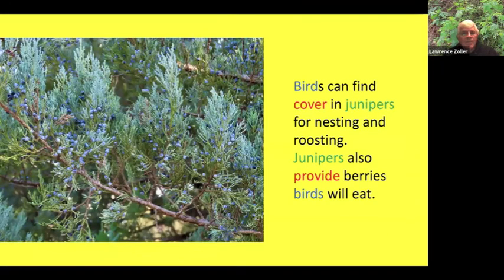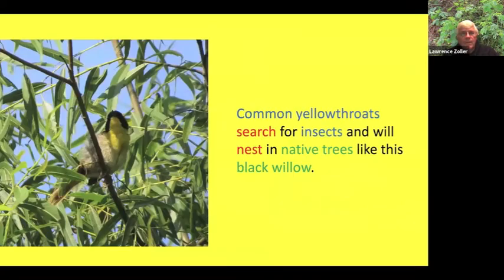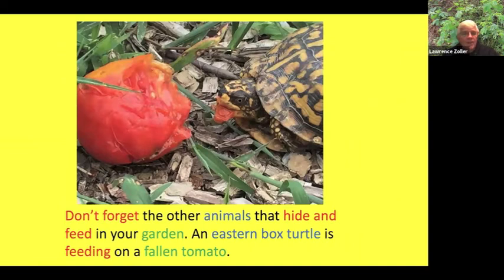Birds will find cover in junipers for nesting and roosting. Junipers also provide berries that birds will eat. Common yellowthroats search for insects and will nest in native trees like this black willow. Don't forget the other animals that hide and feed in your yard. An eastern box turtle is feeding on a fallen tomato. And if you really look at him, doesn't he look like he got caught red-handed?